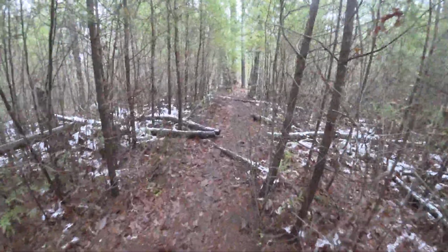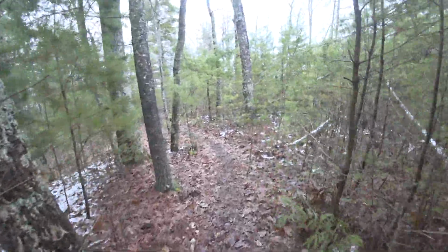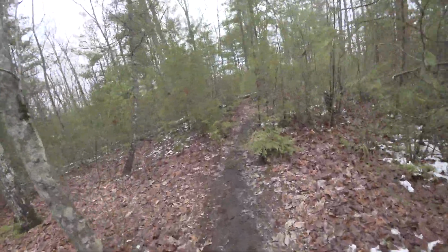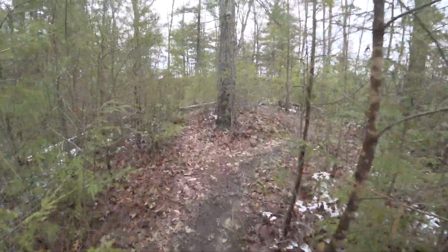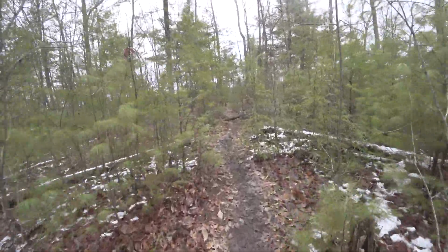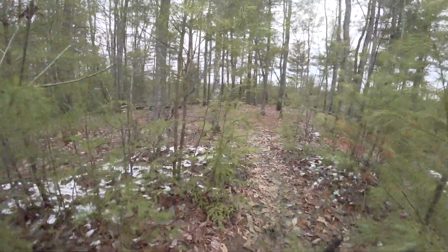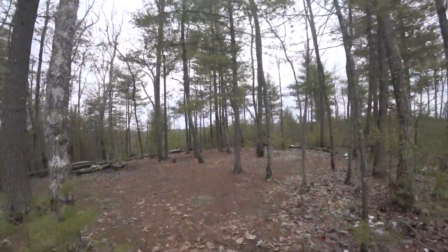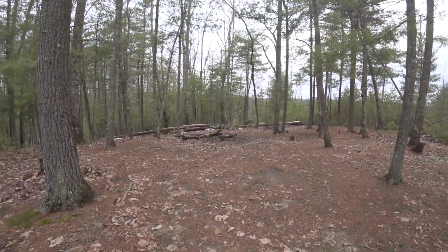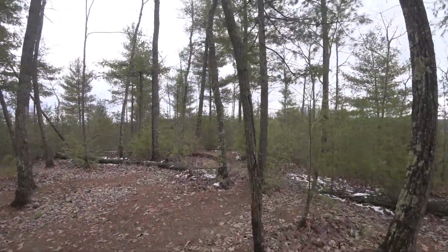So again, you're in this little pine area again. And then up here, we are going to veer to the right again. So this is the second little campsite. This campsite's not as big as the first one, but still plenty of spots for hammocks, tents, tarps, whatever. Nice group site. I've never stayed at this one. Typically I always stay at the third one I'm about to show you guys.